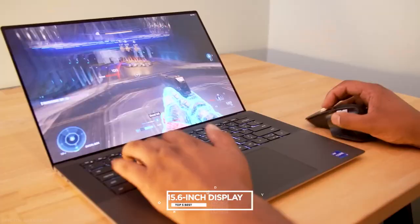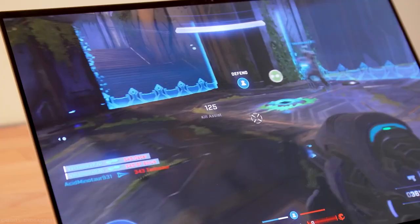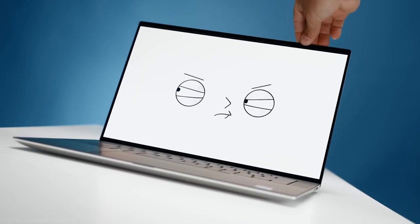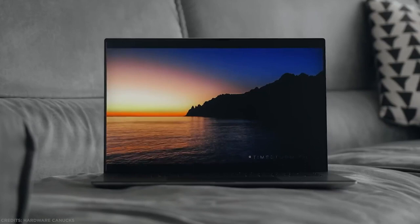You can get the Dell XPS 15 with up to a 15.6-inch 4K display with 500 nits brightness, which means that you will get crisp and vibrant visuals. Dell Performance helps unlock access to four modes: quiet, performance, cool, and optimized. Each mode tailors fan speeds and battery life, with performance mode unlocking the full power of your PC.